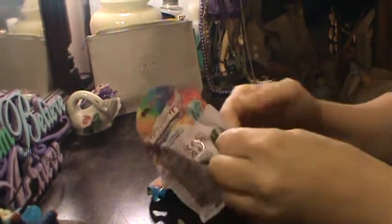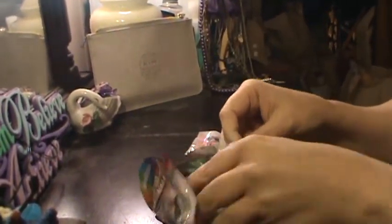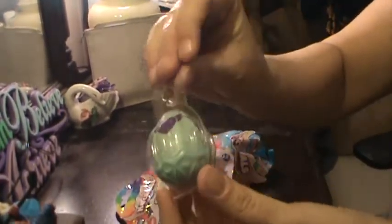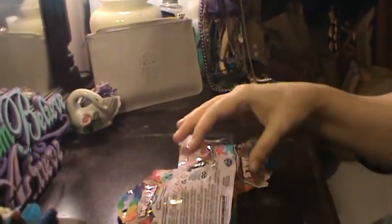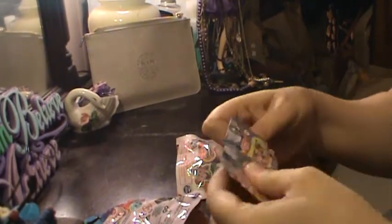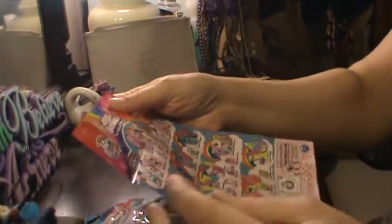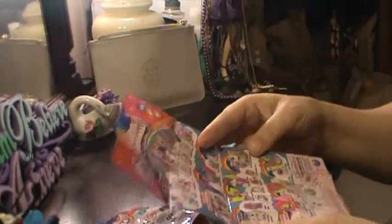Oh, look at that. Sorry about the squeaky. Let's see. Oh. Well, at least I didn't break it. Okay, so we have an aqua color, aqua green with a purple heart. I'm trying to remember exactly how those went. I gotta find all the other Hatchimals that I did in the other videos, so that we can start doing our giveaways with them. Alright, so here's our list. Look at that. They're so beautiful.